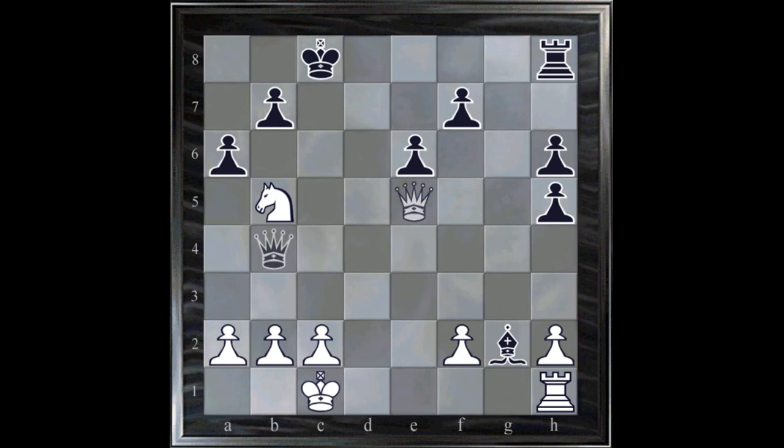You see what it is? I can play queen e5. And this is a special kind. I'm forking a rook and a square. I'm forking the c7 square, which is mate. And if he defends that by taking the knight, then I take the rook with check. And I'm still winning. Take a look at this position after knight b5.